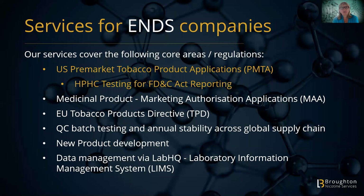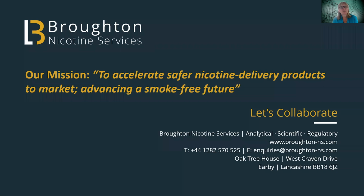I'll finish up here with a slide showing the different services that Broughton can do, the sort of things we're currently doing for clients around the world, and end up with the mission statement: to hope that we can get safer products into market and advance a smoke-free future.